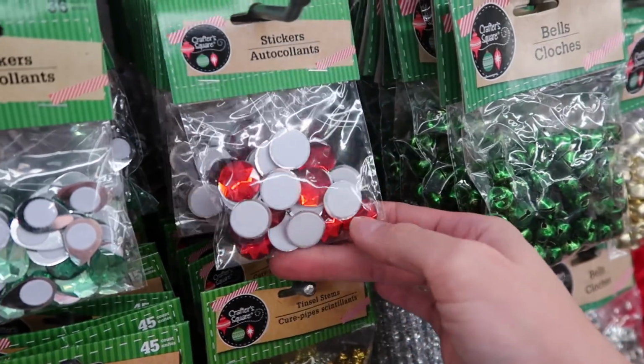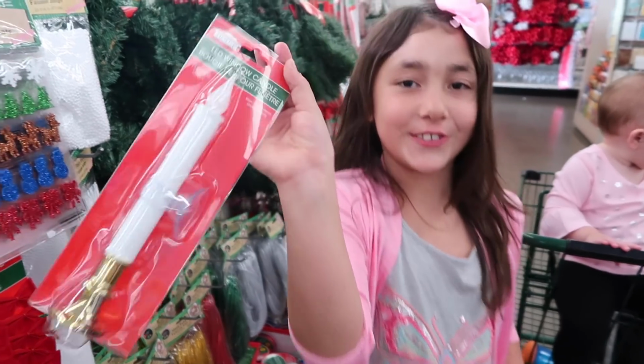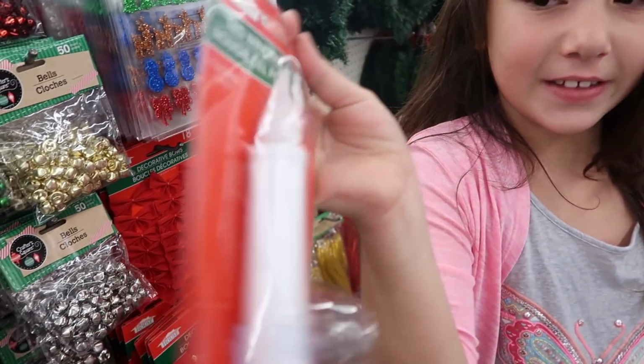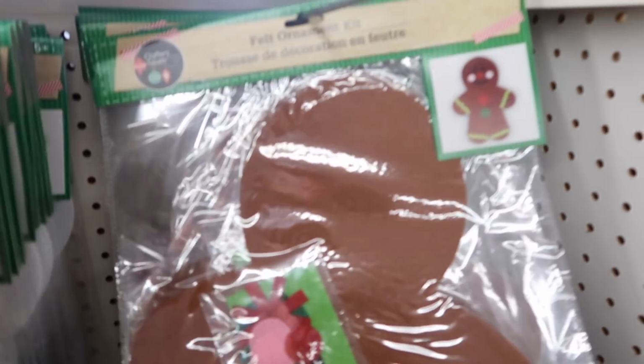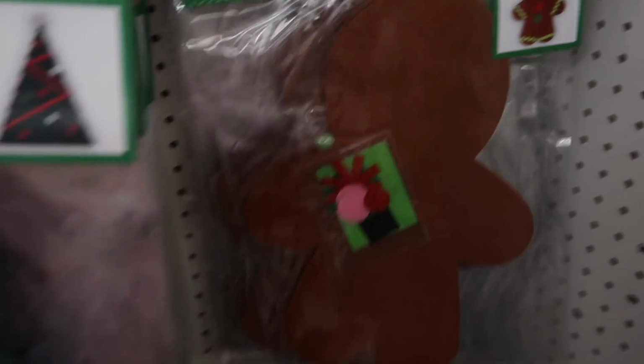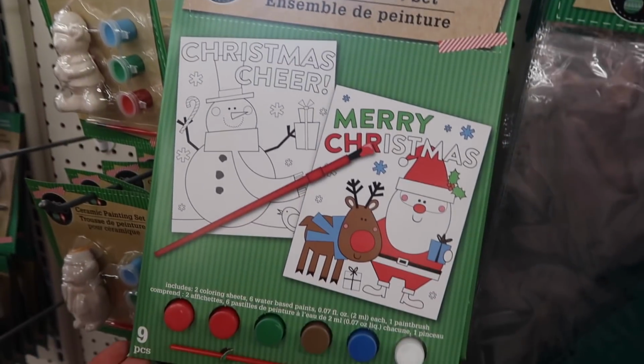These are little stickers. If you ever want to make a fake little church at your house, you can use this. Yeah, that's cool, huh? We had those at the Miracle House. Over here, they have this felt ornament kit. You can make your own gingerbread man and a Christmas tree. They have a coloring paint set.